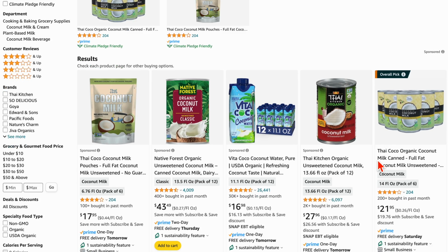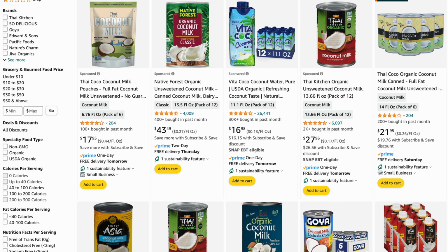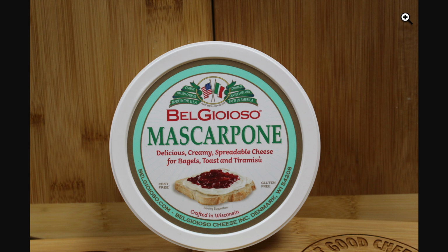And for the coconut milk, it has to be a fatty coconut milk. And that's what I use for the cream, 50-50, like 1-to-1 ratio. Mascarpone cheese, this is what mascarpone cheese looks like. Most decent grocery shops have it. If your store does not, then maybe you're going to a low-end place.